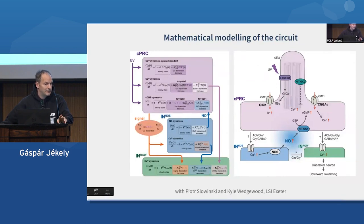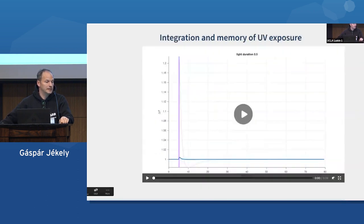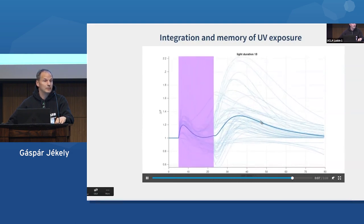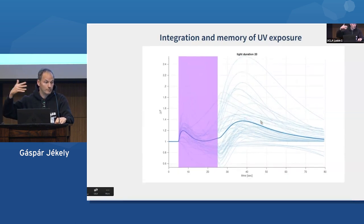Now, we built this mathematical model because we call this nitric oxide mediated reverse signaling, but it's with a delay. It's with a delay of roughly 30 seconds, and it's maintained for roughly half a minute after the stimulus. So you don't need to have the stimulus on. This is still happening. So the UV will induce a state change in the activity of the circuit. So we call it a short-term memory because the behavior is maintained roughly half a minute after the stimulus. Now, if we run these mathematical models of the circuit, then what you can see is that the longer the stimulation, the larger this post-stimulus nitric oxide dependent short-term memory becomes.